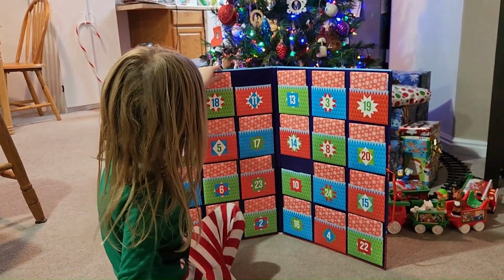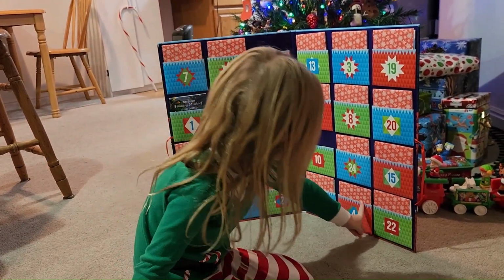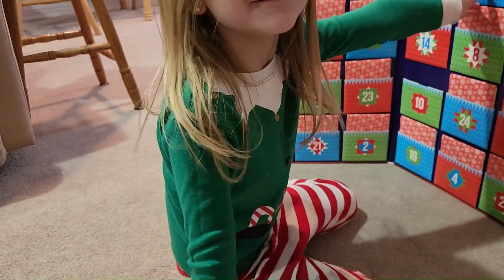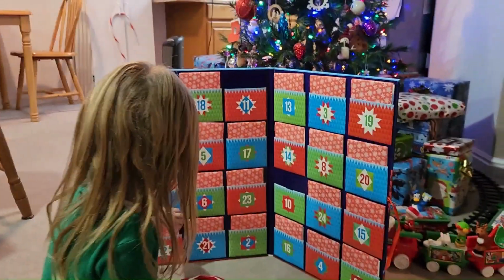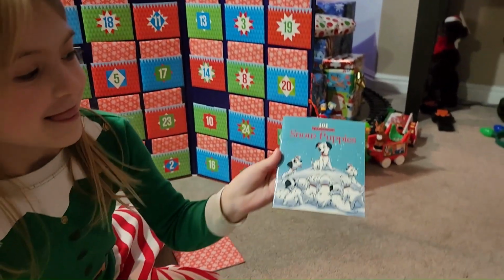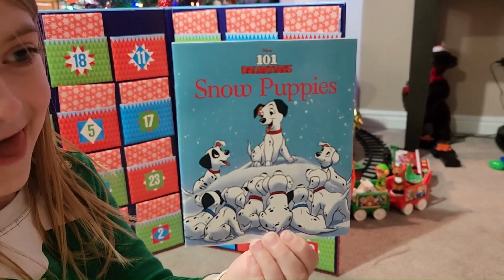So I'm gonna show you this calendar from those days. And now I'm trying to find 12. Can you help me? Cruella DeVille? Oh yeah, 101 Dalmatians. It says Snow Puppies. Snow Puppies. Can you hold it up close to the camera? I can't hold my hand. That's good.